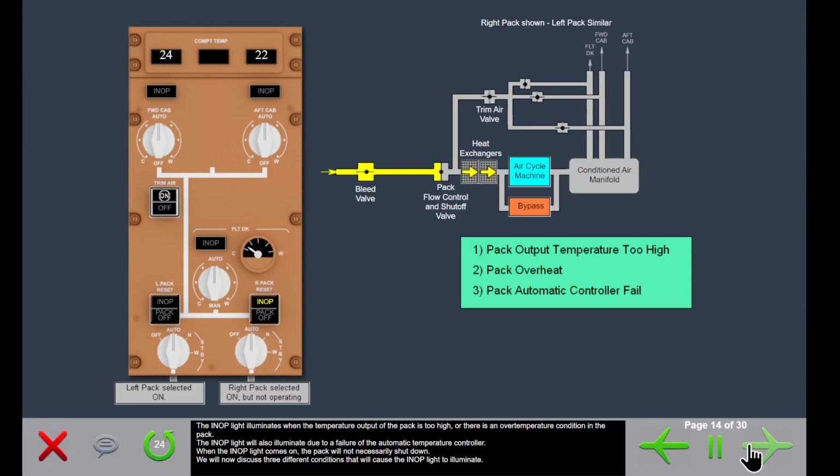The inoperative light illuminates when the temperature output of the pack is too high or there is an overtemperature condition in the pack. The inoperative light will also illuminate due to a failure of the automatic temperature controller. When the inoperative light comes on, the pack will not necessarily shut down. We will now discuss 3 different conditions that will cause the inoperative light to illuminate.